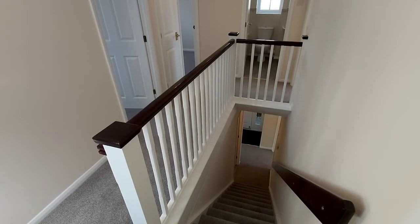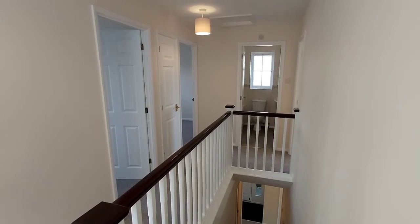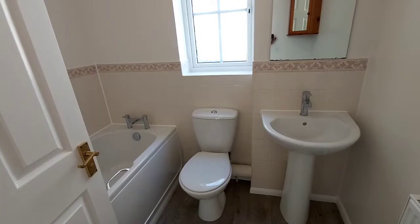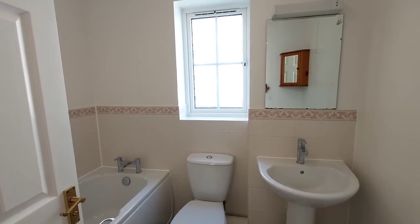So we've now made our way up onto the first floor of the property, where you've got access to all four bedrooms and family bathroom at the end of the shot. So this is the family bathroom. There's no additional shower here. The shower is the ensuite.